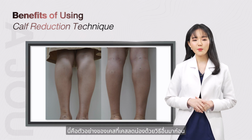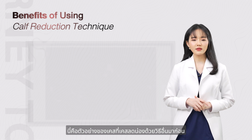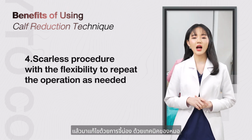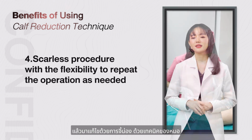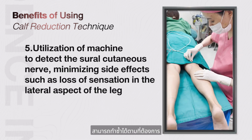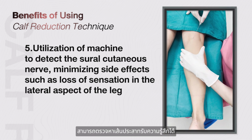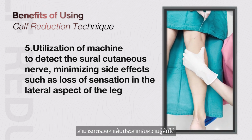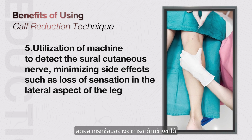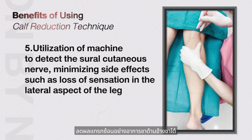This is an example of the muscle compensation effect that she got from a procedure done somewhere else, which I corrected by using the RF nerve ablation technique. It is a scarless procedure with the flexibility to repeat the operation as needed. It also uses a machine to detect the sural cutaneous nerve, minimizing side effects such as loss of sensation in the lateral aspect of the leg.